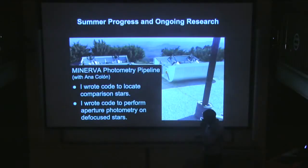So, in summary, I've helped create this photometry pipeline, thanks to Anna Cologne as well. And with my part of the software, before the observation even begins, you can give me a primary target, or you can give my script a list of primary targets, and it will give you 3 or however many comparison stars you want based on criteria such as brightness, color, and proximity to the primary target.